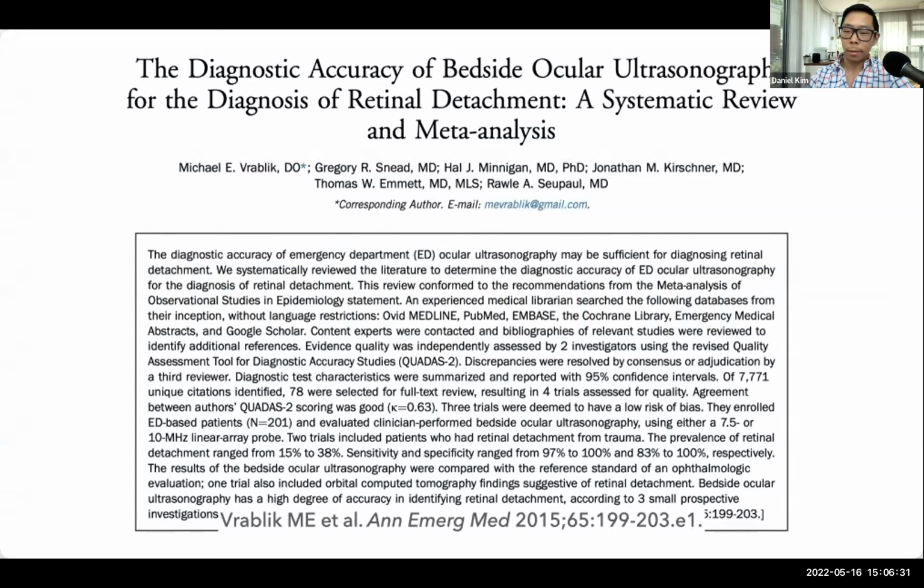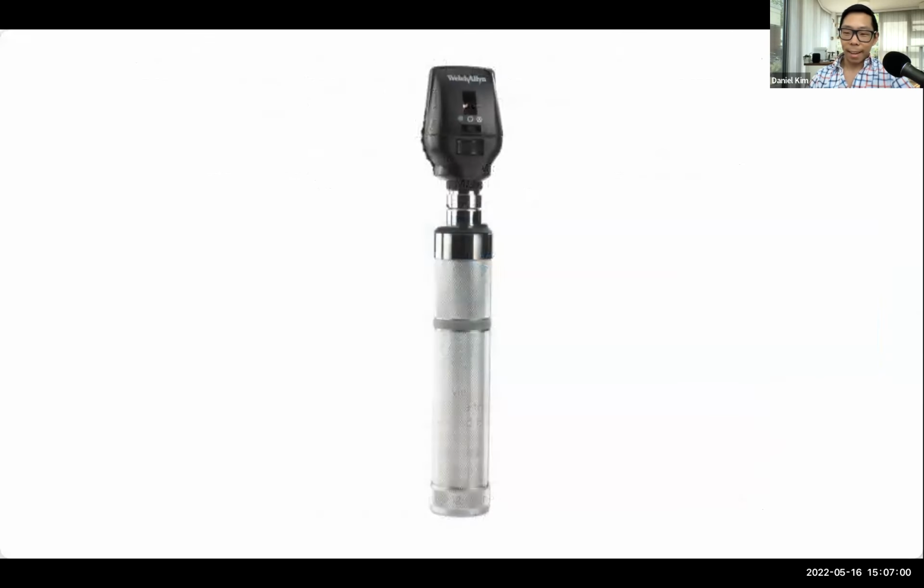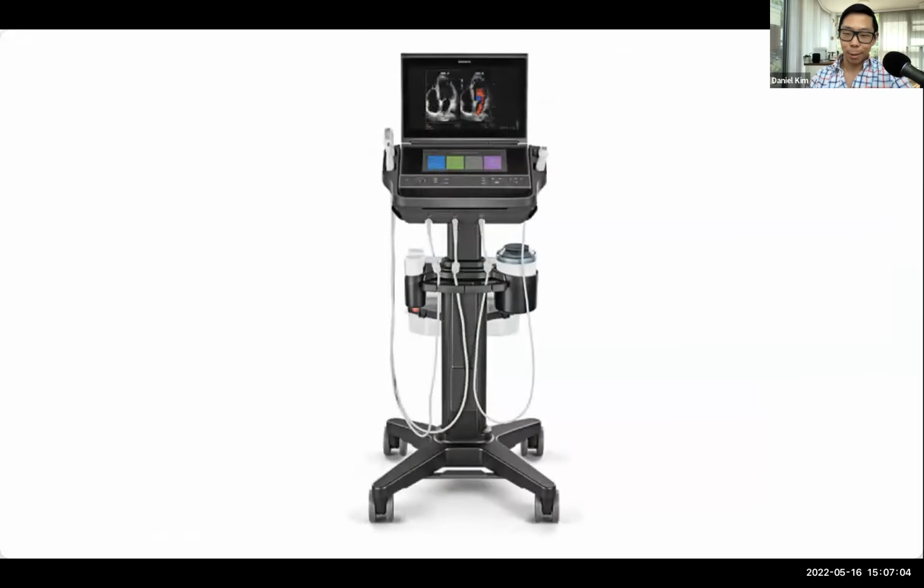They basically identified 3 studies with just over 200 patients. They did a descriptive overview of these 3 papers and came up with the sensitivity of POCUS being in the 97 to 100% range, and the specificity being in the 83 to 100% range. I found this extremely appealing as, first of all, it seems that a normal POCUS scan effectively rules out retinal detachment. Secondly, I totally suck at using this tool, but I'm pretty good at using this tool.